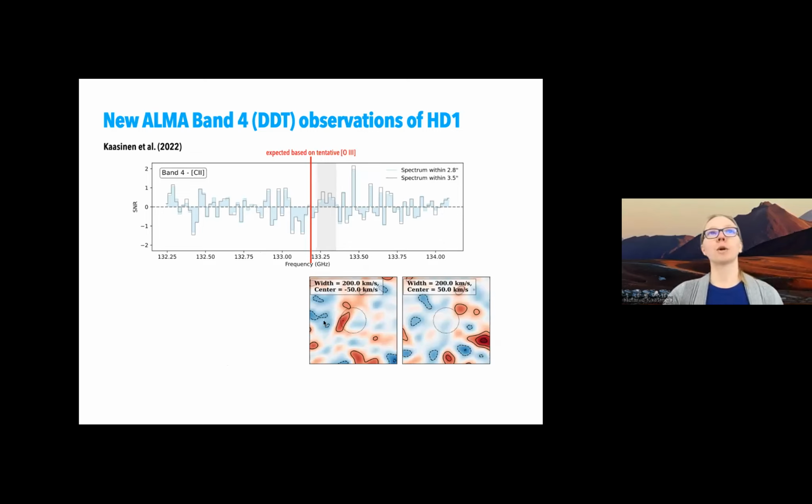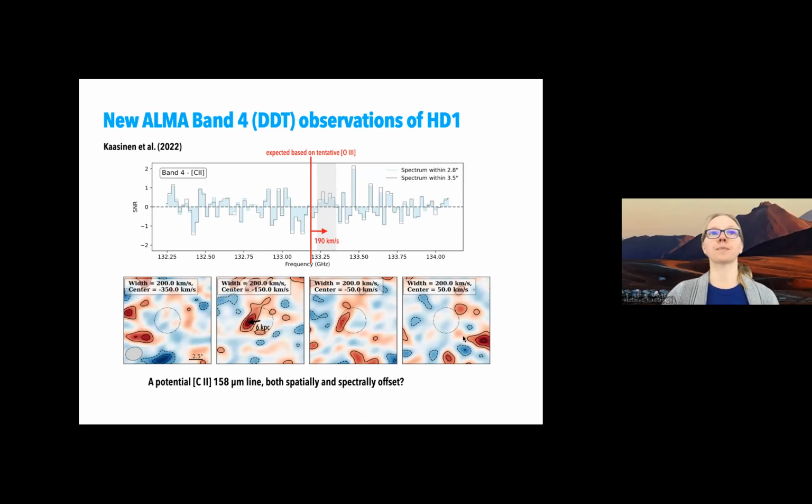Okay, so we proposed for DDT observations, and here they are. Again, here I'm showing now a spectrum targeting C2 emission. This is extracted again at the source position, in 2 different apertures. And you can see that where we would expect C2, based on that tentative O3 line, we don't see anything. Also, if you look at these moment zero maps, we don't detect anything there.